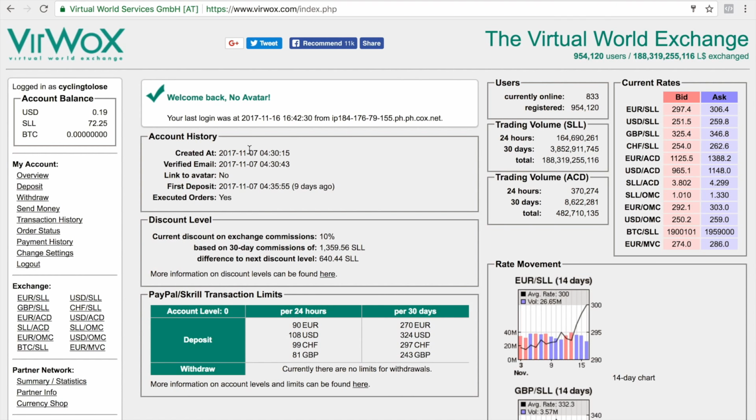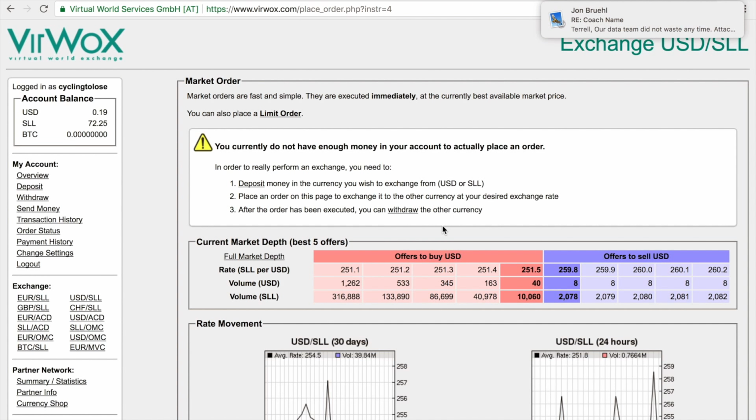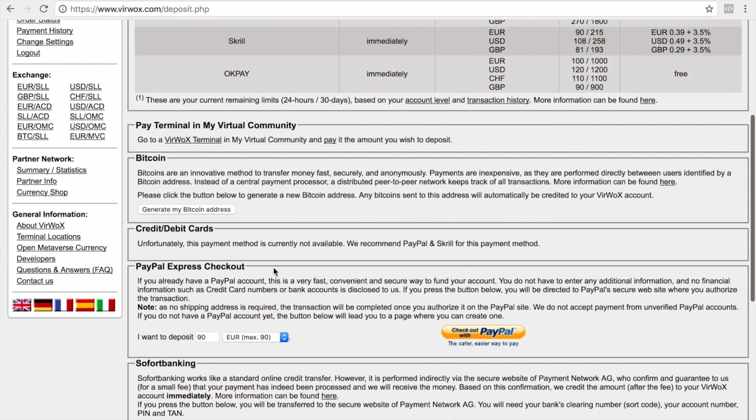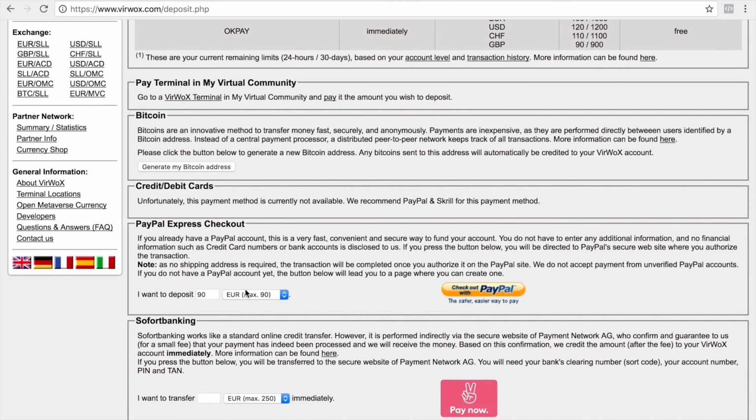So the way they get around that is you are actually purchasing SLL, which is their kind of token here for Verex. So the way you do it is you can see the exchanges here on the left. If you go there and you find US dollar to SLL, you're going to click that. And then from here, right here it says you don't have enough money, so before you purchase the SLL, you have to deposit money from PayPal into your balance with the website, which you then use to buy SLL, and then from there you convert the SLL into Bitcoin.